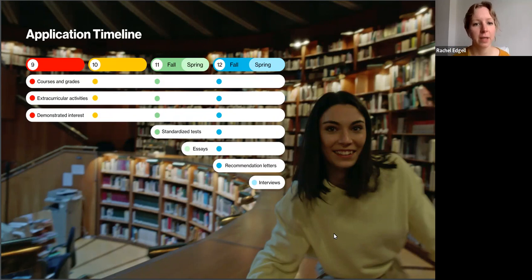So for a US application, the way to think about the visual that I have here is this is the time frame in which these different components of the application are considered. As I mentioned earlier, universities will go all the way back to 9th grade, which is year 10 in the UK system. They'll go back to that year when it comes to looking at the different courses, the different subjects that you've taken, and the grades or scores that you've gotten in those, and the extracurricular activities that you've been involved in, and they will consider if you've demonstrated interest all the way back to then.